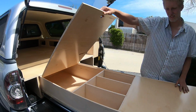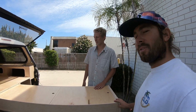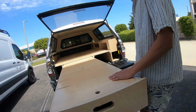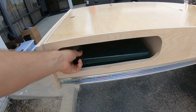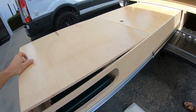This is a 6-foot bed Tacoma, right? Yep. So you got like a 5-foot drawer because you wanted as much space as possible. Exactly. And I've never built a drawer this big, but it's looking pretty good, pretty sturdy, tons of space. Over here, we cut out a little hole so you can actually access the cooker from inside here if you have something on top, and these are the false tops, they're removable as well.